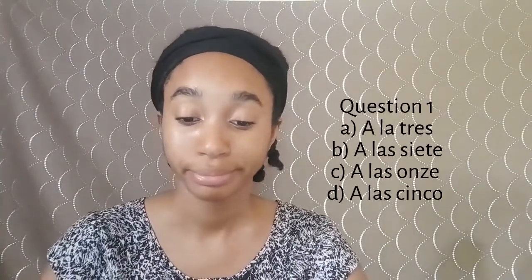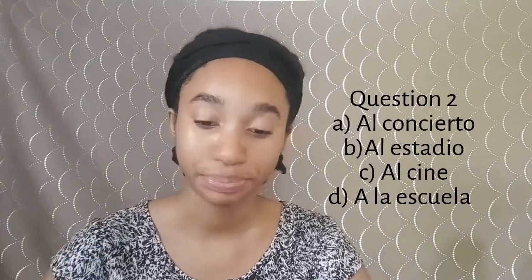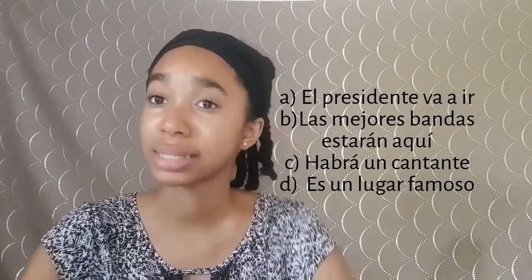Chicas, tenemos que salir del hogar a las 5 en punto para llegar a tiempo al estadio. El concierto empezará a las 6 y estoy segura que habrá mucha gente porque las 3 mejores bandas van a tocar. ¿A qué hora van a salir del hogar? ¿A dónde van estas personas? ¿Por qué habrá muchas personas ahí?